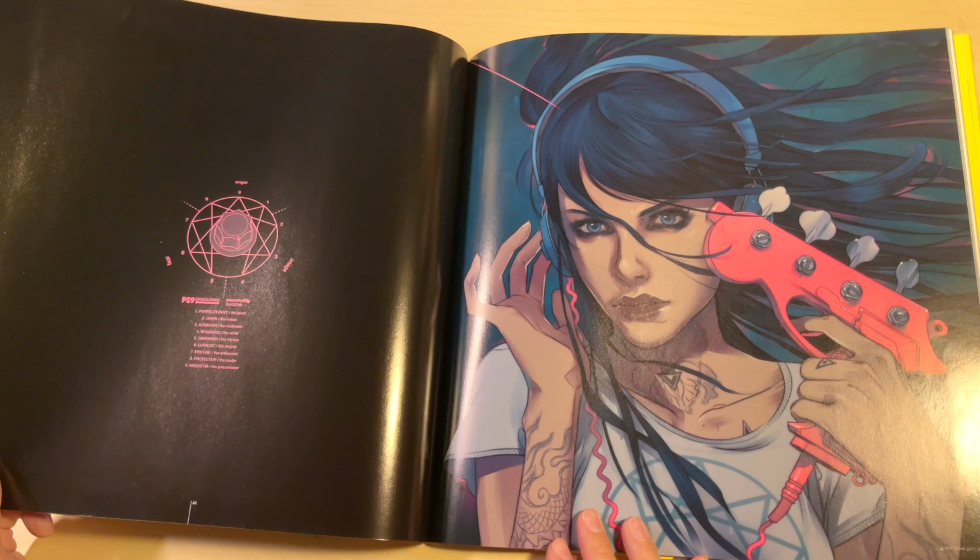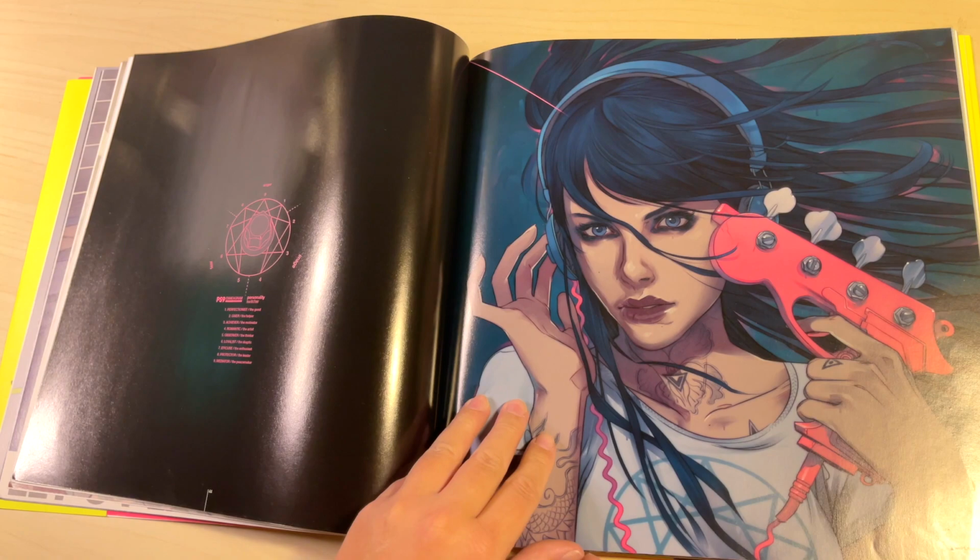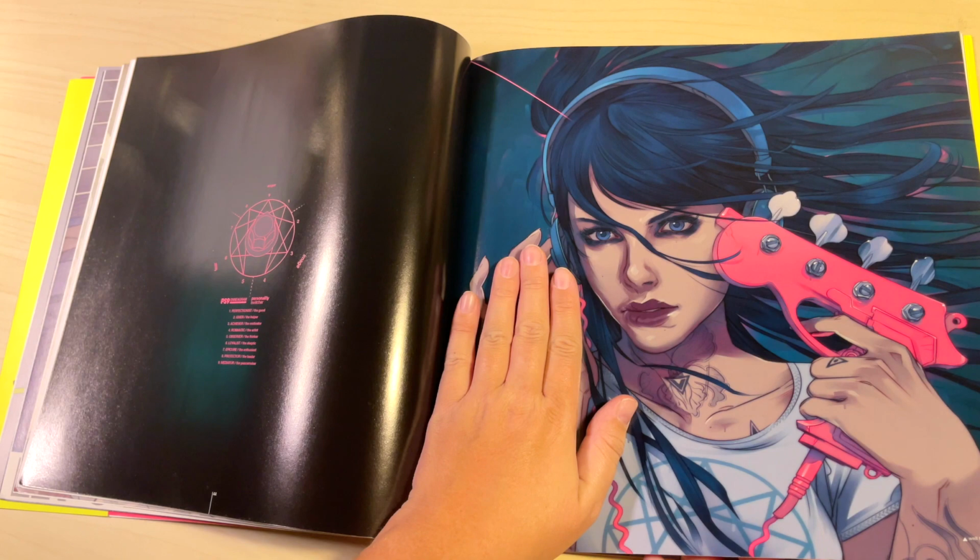This one's really cool, but this is one of the ones that you can tell is pretty based on a photograph maybe. I don't know, it's kind of in between, but it's still pretty. I love the teal indigo color with the neon pink.